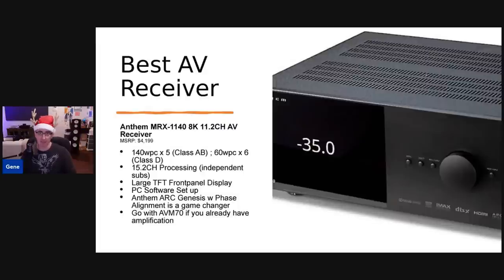I'm going to have to give it to Anthem. I really have fallen in love with the MRX 1140. I also bench tested the 740. I have the 1140 that's in the smart house right now. It's being used in the bedroom system in a 5.2.2 configuration, and I will be covering that in a separate video.